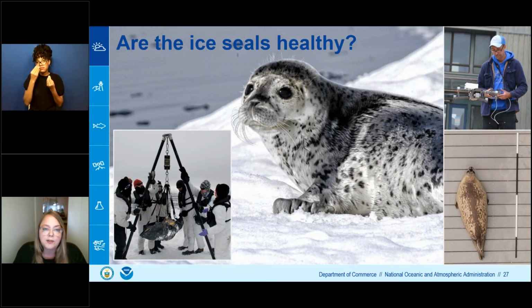Another scientist, Dr. Michelle Sharrow from the Woods Hole Oceanographic Institute, has figured out a way to use drones to do this very thing. Our marine mammal group was able to go to an aquarium, which you can see pictures of on the right side. And so they were actually able to collect measurements of these ice seals in hand and then fly the drone over them so they could compare those real measurements with the measurements from the image.